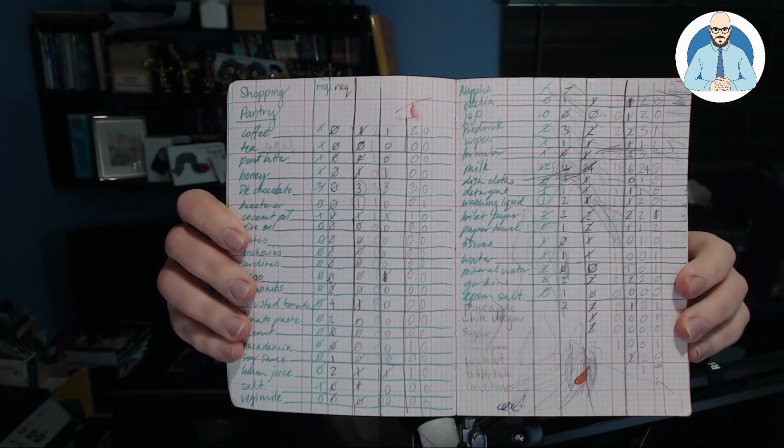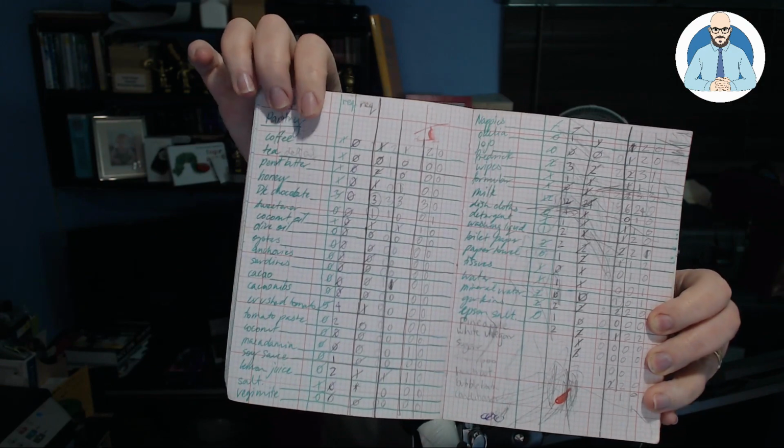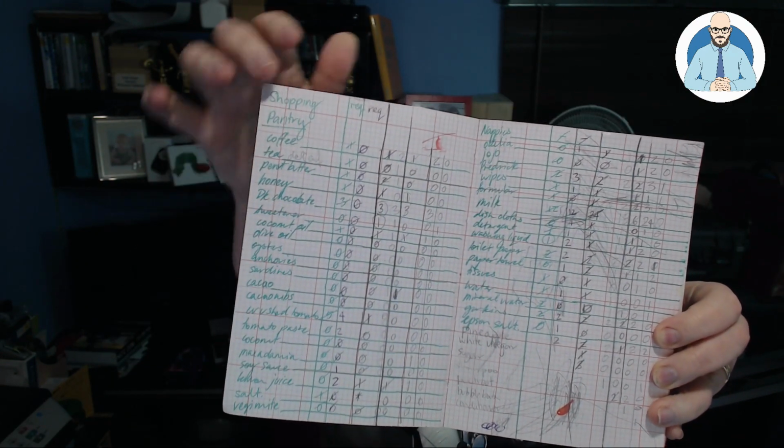So that's my shopping list, and each column is a fortnight. If you keep a running total, you can see over time, okay, I bought 5... well, what's an example on here? Washing liquid. So I bought 1, and then I realised I ran out, so the next time I bought 2. And after a couple of shops, I can work out how much we actually use in that half month, or in the month in the case of washing liquid.